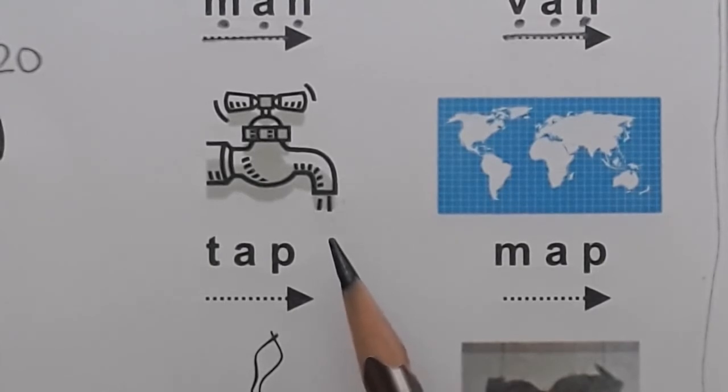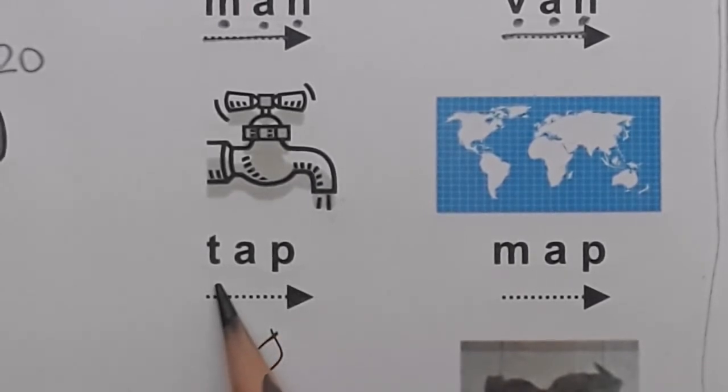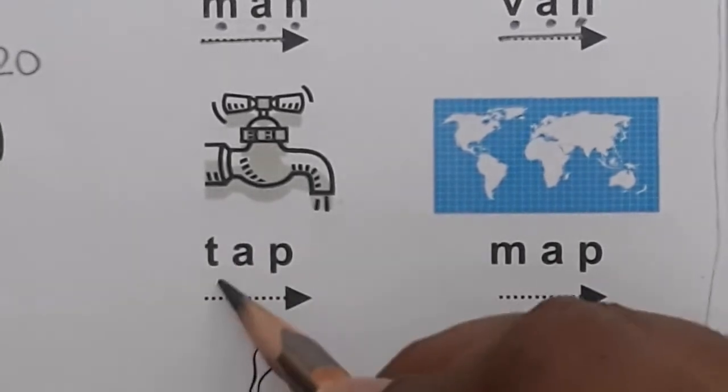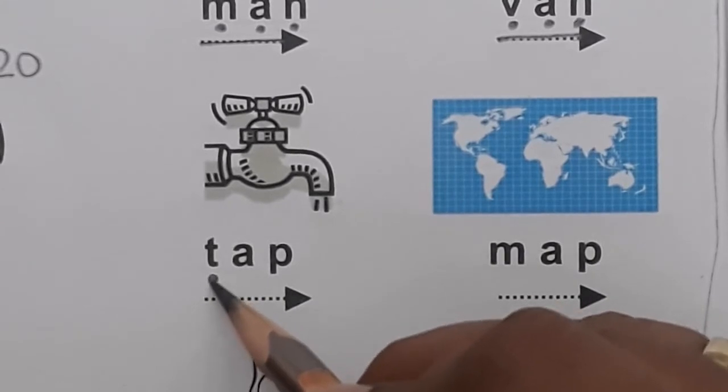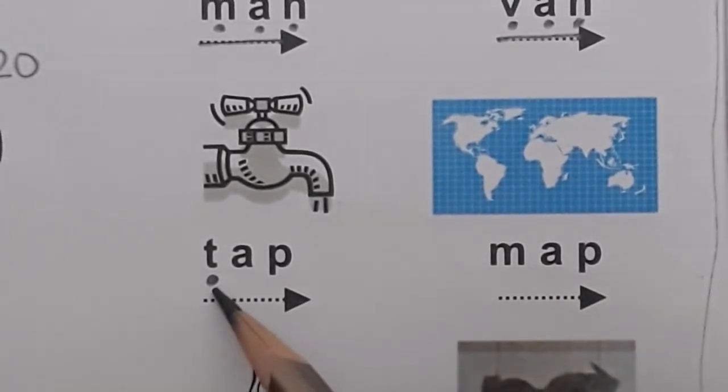T. Great. So I have to look for T because it is the first sound. First sound. I'm going to put a dot for the first sound. T. What's the next sound?